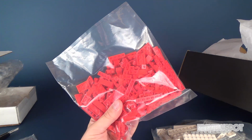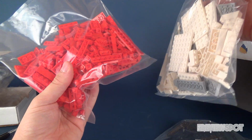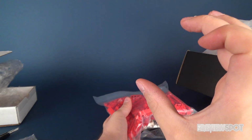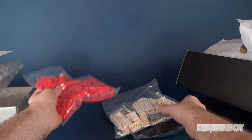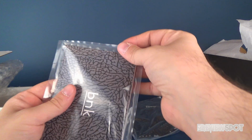Maybe I'm just not really good at counting pieces, but I would have thought that was a lot more pieces. They look a lot less in the bag. I guess 100 pieces can be a small bag. So you get 3 bags: red, your white and gray, and your black. Let's open up the instruction guide quickly.